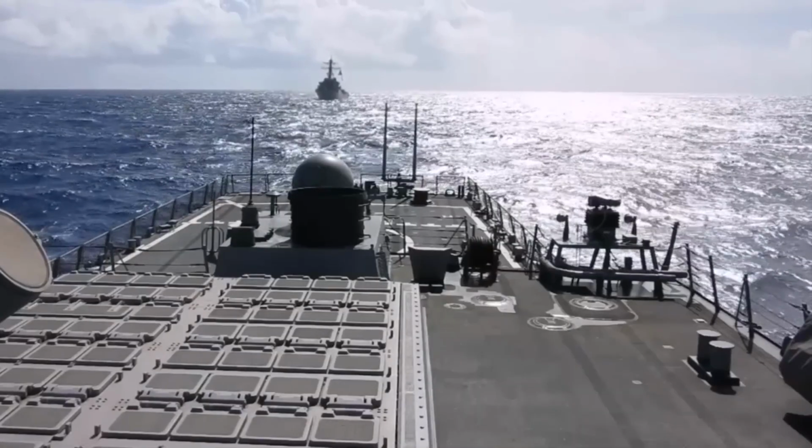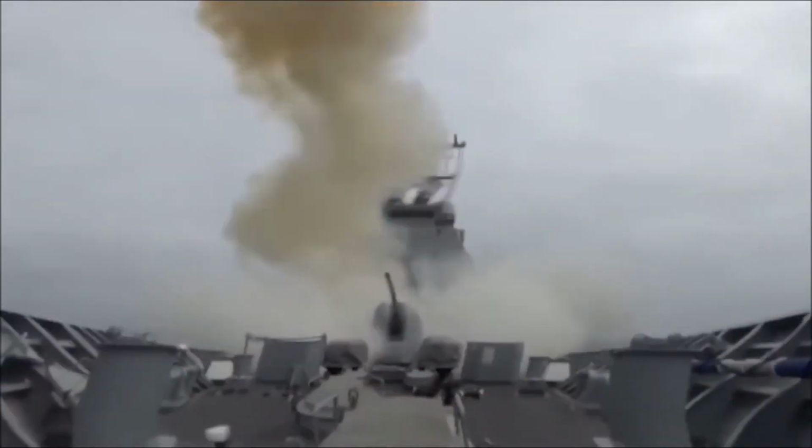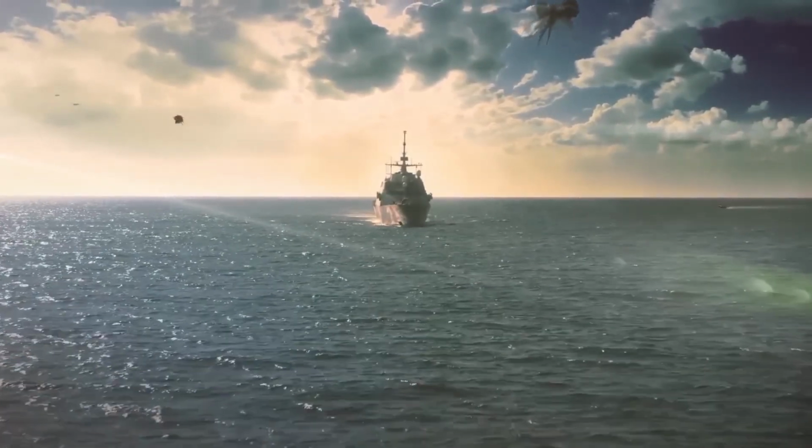Well, it's about being faster, more agile, and adaptable. In today's naval warfare, being able to react quickly to new threats is important. Lasers work perfectly with the strategy. They can deal with multiple threats all at once because they're fast and very precise.